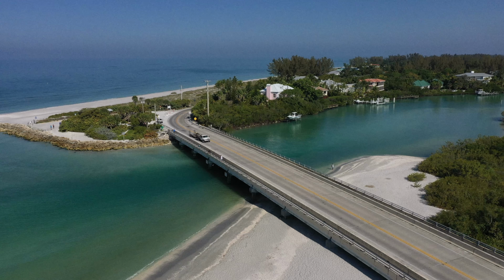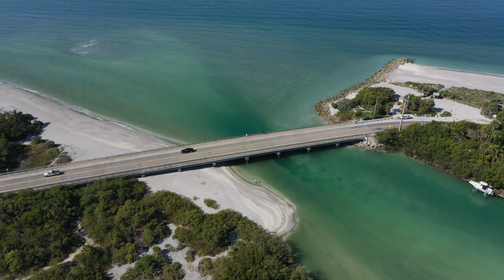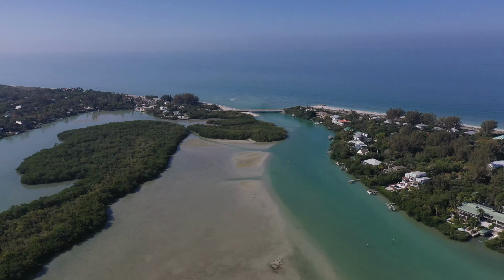We're going to spotlight Blind Pass. It's a body of water that separates Sanibel from Captiva. 2 beaches either side, 2 parking lots either side. The beach on the northern side, on the Captiva side, is called Turner Beach. The beach on the southern side, or the Sanibel side, is called Blind Pass Beach.